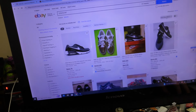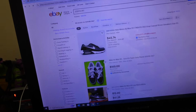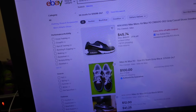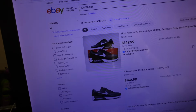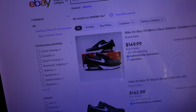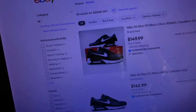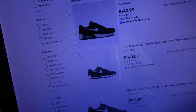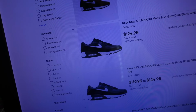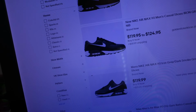Let's take a look at these in a different format. I like to do the list view. It makes it a little easier. So there's 26 listed here. Let's see what the highest price is. You hit over here, that's best match. We change that to highest first. So what's the biggest price one? They've got one here for $149.99. They're asking that with 7 watchers. Those look to be the gray, black, and whites. That's not the color I have, but $150, and we got one for 142, 140, 124. These all look to be new though. Mine are definitely used. 119, and those are all the gray ones.